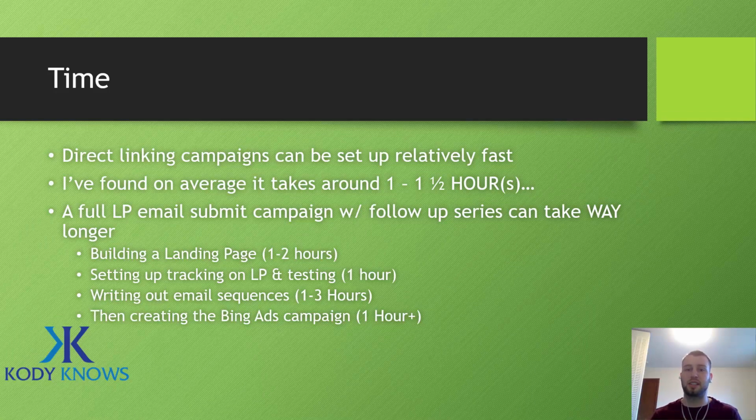So the next thing, it depends on the amount of time that you have. Direct linking campaigns can be set up relatively fast. I found that on average, it takes me from an hour to an hour and a half, and I'll have the campaign set up and ready to go.